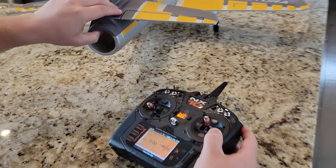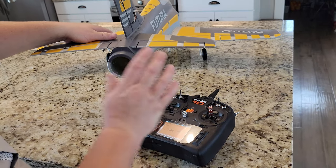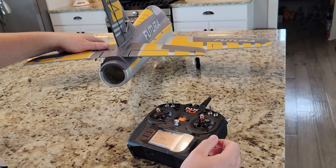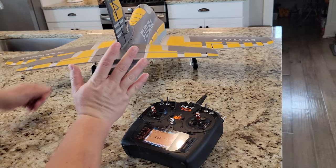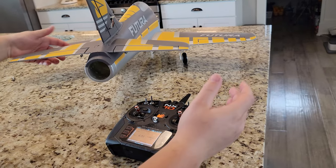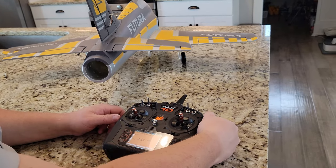Okay, throttle cut is currently off. A little bit of forward thrust, working. Reverse thrust, okay? So it's moving backward. Throttle cut shuts it off. That's an important safety feature.